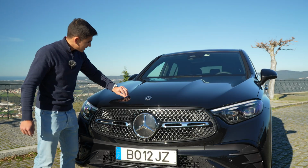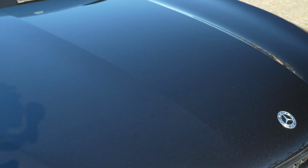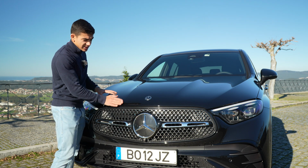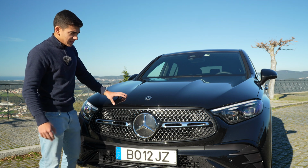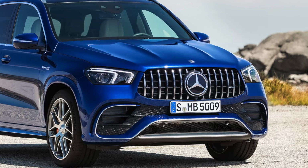I like these lines right here. These sharp lines give it a more aggressive look. They should have done it better and more of these, especially here. I think this part right here, it's too smooth. I like it to be a bit sharper. They had these models with, I think it was the GLE from the last generation, that had this sharp front. If they had it right here, it would be better.